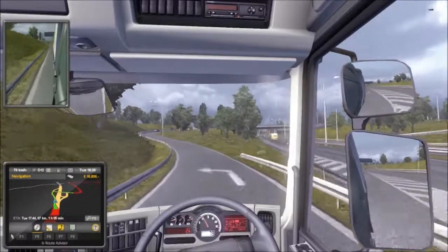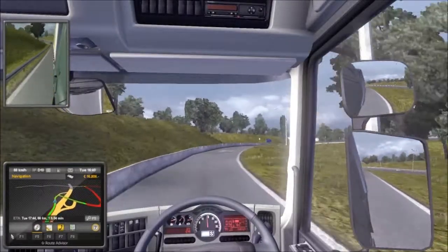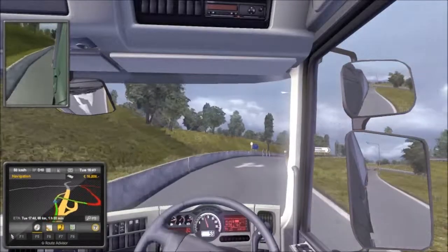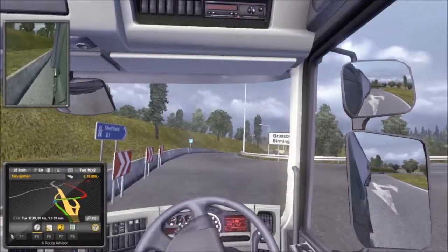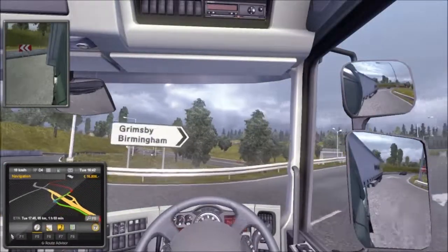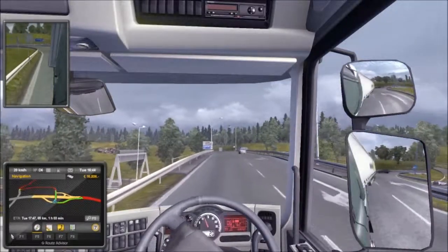Here we go. This is a different kind of ramp. Here we're going up and across directly. So this is a tight curve. Gotta be careful. But we made it. Very well done.